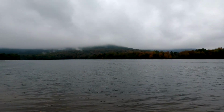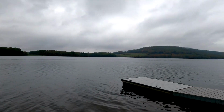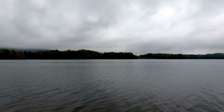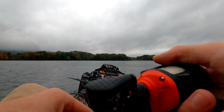All right, we're here today at the lake. It's pretty overcast. If it'll focus, you can see that the trees are starting to get pretty orange here in PA. We're looking at the first week of October, so we're hoping to get some fall action here out on the old kayak. So let's get in the water and get after it.